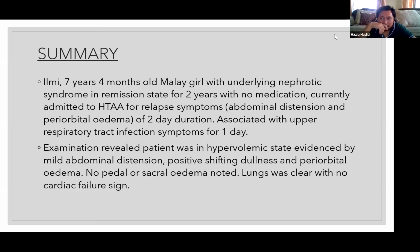Relapse nephrotic syndrome. Okay. Why? Because the patient has already been diagnosed with nephrotic syndrome since 3 years old. And it was associated with abdominal distension and periorbital swelling, and also reduced urine output.